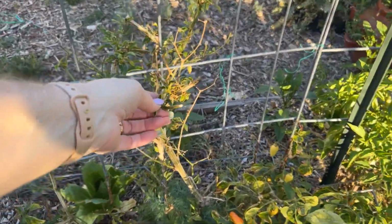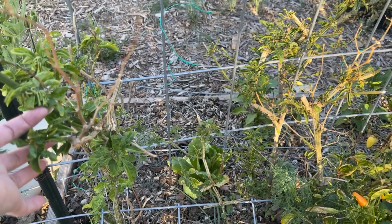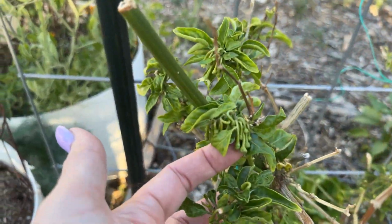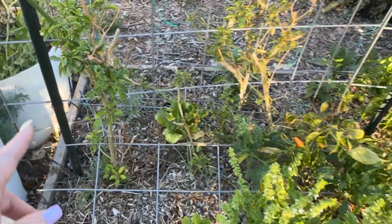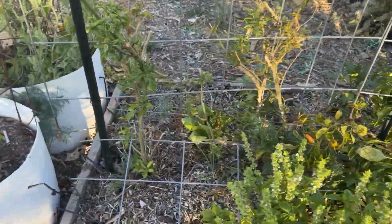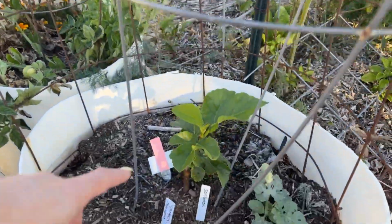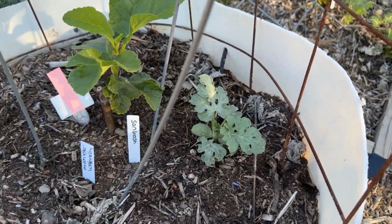These are the ones from last year. Look at all those flowers right there. Probably a habanero. That one's a Tabasco. Now over here, we got the best looking fig that I have seen so far. And then I got a watermelon plant right there.